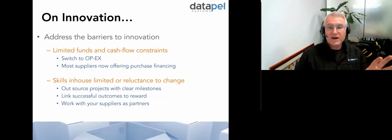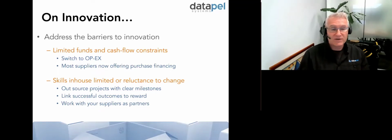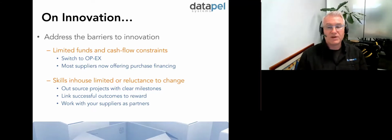So, on innovation and barriers to innovation, which is what we talked about before: obviously, like I said, switch from CapEx thinking to OpEx thinking where possible, rather than having a one-off big project where we're going to spend a lot of money. Let's see how we can change that to more of a cash flow model. Talk to the suppliers. You'll find that a lot of suppliers now are offering purchase finance, or they will amortize any upfront costs across a period of time or into whatever the subscription might be.